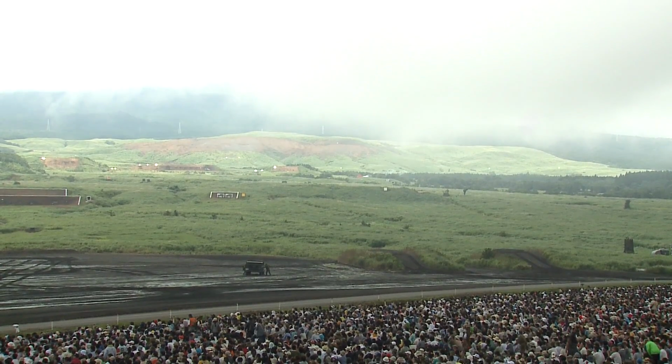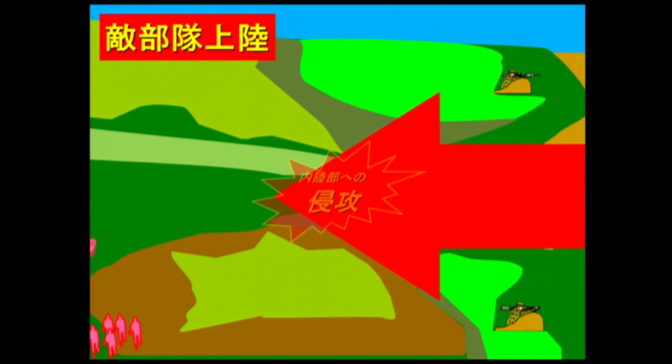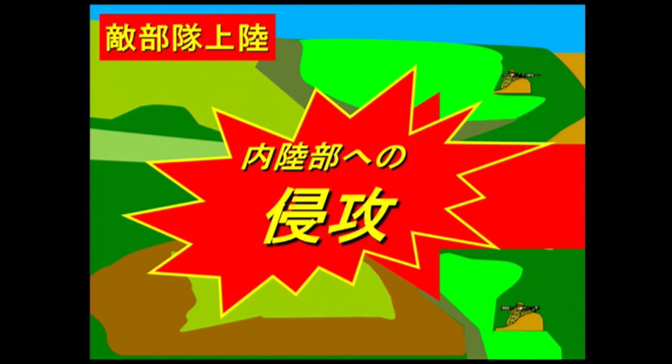Please look at the front screen. Even after our effort was made to eliminate enemy vessels on the sea and at the shoreline, enemy surviving units are still invading into the inland of our country.